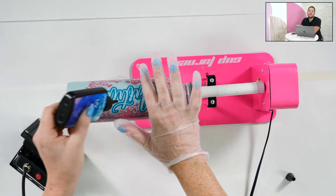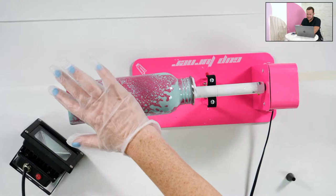I personally believe you could do this with a powder coated tumbler too. Yeah, why not? Totally. Oh, it's so shiny, I love it.